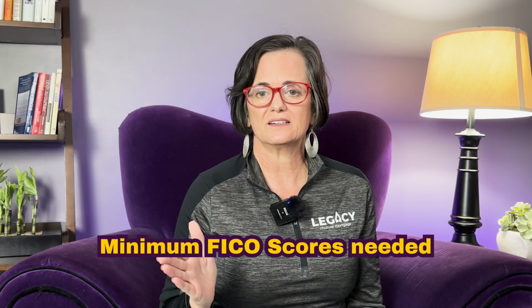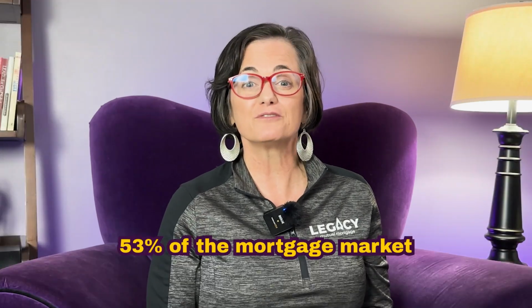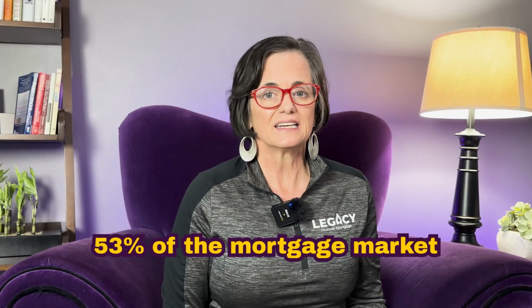Okay, here are the minimum FICO scores needed. We're gonna start with conventional loans. Conventional loans consist of about 53% of the entire mortgage market. Now, conventional loans are one of the hardest loans to qualify for in comparison to some of the government loans that we'll go over next.